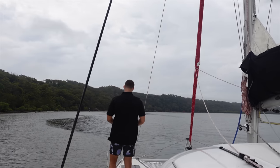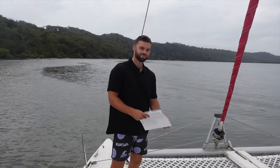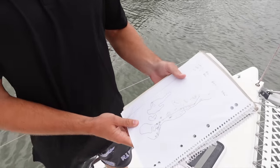His first passage, he's the skipper. And we've got a briefing. All right, crew. We're going to do around a six nautical mile passage. And we're going to be using no electronics. So this is all paper charts and preparation. So I have prepared, as you can see here, the passage plan.